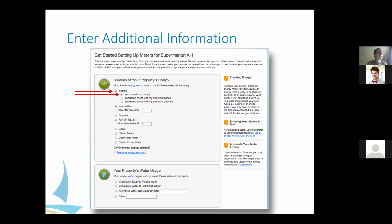On that next page, we're going to add just the electric meter for now. So disregard that natural gas component, because the Centerpoint tool will automatically create the meters for you. On the electric side, you likely are purchasing that electricity from the grid. So go ahead and click that box. If you do have on-site solar, click that box. Let us know if you do have on-site solar. There are some further questions we'll have to talk with you about to make sure it's set up correctly.